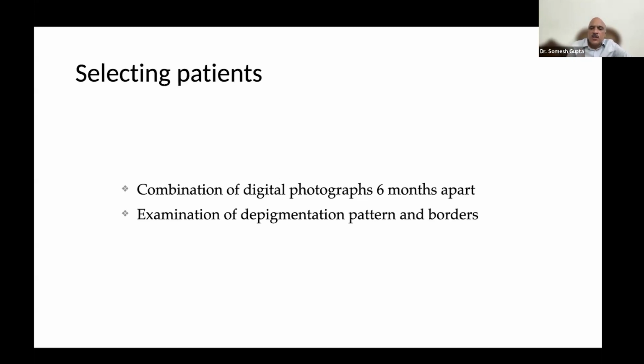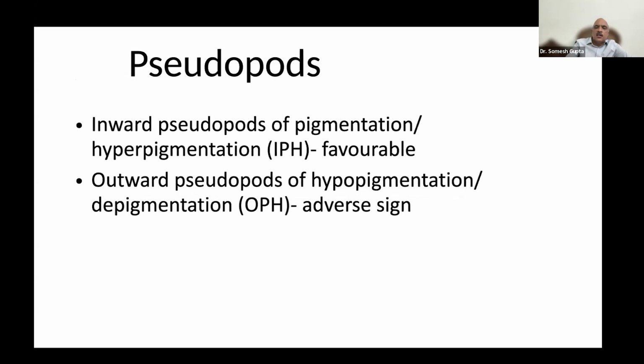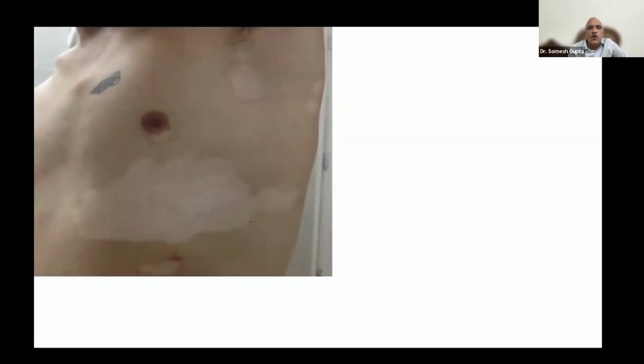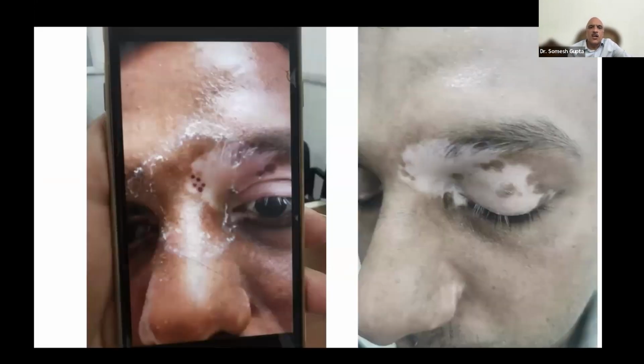Then examination of the depigmentation pattern and borders is very important, and I call them pseudopods. Inward pseudopods of pigmentation is a good sign. Outward pseudopods of hypopigmentation or depigmentation is not a favorable sign. So this is a good sign: the patient is getting pigmentation coming inside from the border. An ill-defined, indistinct, expanding, hypopigmented border is not a good candidate for vitiligo surgery.